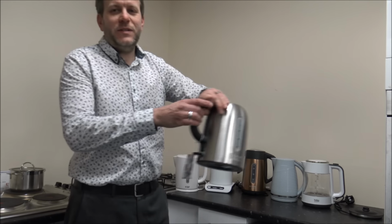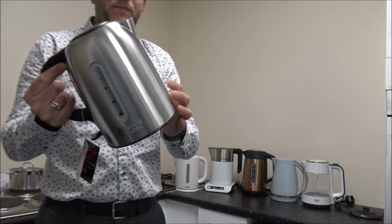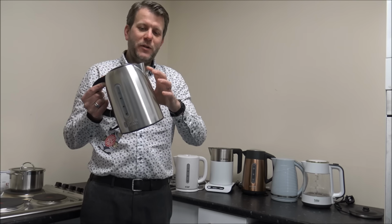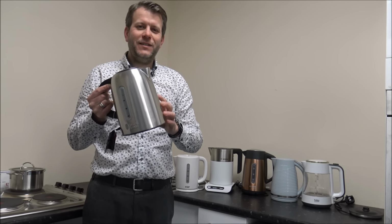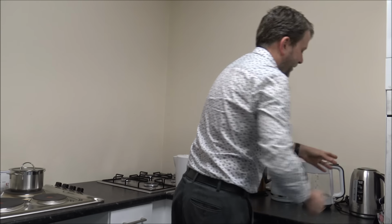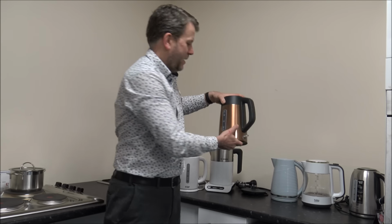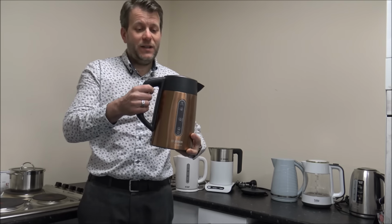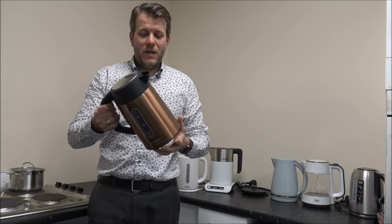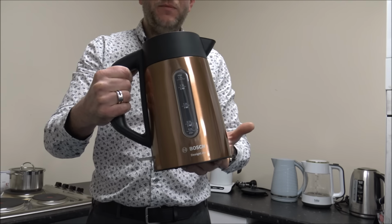The stainless steel design is always a popular one. It tends to go down quite well. We do find that more people are going towards the matte finish as opposed to a chrome finish because it's a little bit easier to keep clean, and I think they look a bit smarter, like the satin finish. And then you go on to different colours. As far as colours, the world is your oyster when it comes to colours. There's so many available from a lot of manufacturers, but this is a really popular one that we do in the Bosch range. It's a copper colour.